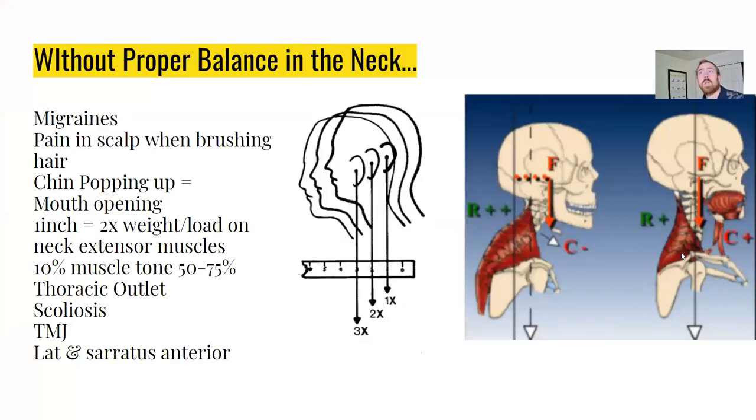Okay, so we have this image here on the right. You can see this head right here, that doesn't look very comfortable. That's all we're going to say, okay? Here on the right, this is where we want to be. Our tongue muscles are nice and strong, our hyoids nice and strong. We have good development of the jaw musculature. Notice the positioning of the shoulder blade.